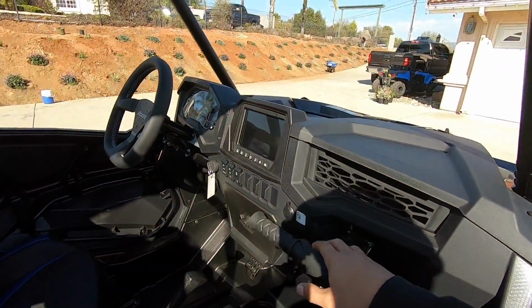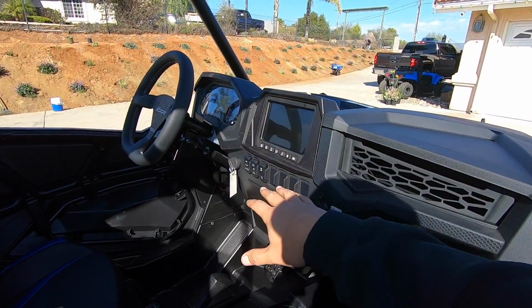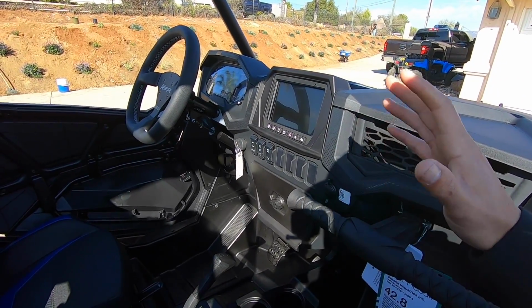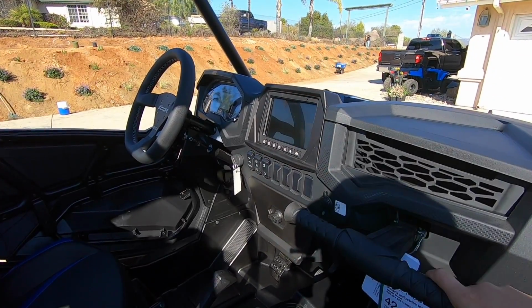Now, I will give it to Polaris this year. They did an amazing job with the interior. The whole Ride Command system, the reverse cameras, the front cameras, all that stuff. They did a really good job on the car, look-wise and interior-wise, with all of the gadgets and options that you can get with this thing.